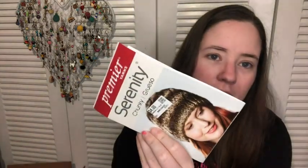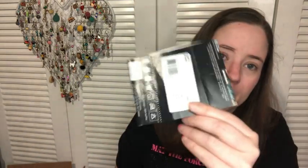6 ball bands. So I have the Premier Serenity Chunky that I made the Brontosaurus with. This is Red Heart Super Saver Zebra, which went into my shrug that's still not done. And then I have, and I love this yarn, Flapper Girl. That's what I made the Lakeside Beanie with and the jellyfish. Then I have another, I love this yarn, Blossomopolis. Is that right? Yeah, this is the one for the bear hat, the baby bear hat, and the ear warmers.